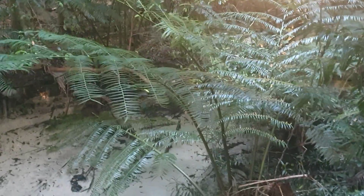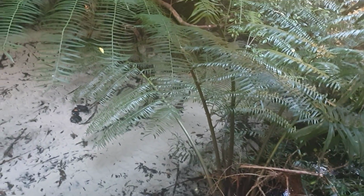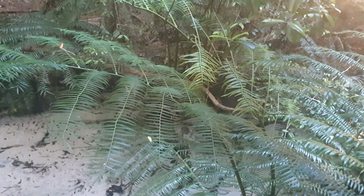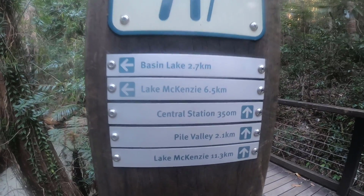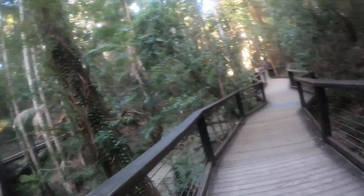This is a king fern here, and these go back 300 million years. There's fossils found of these same ferns. And there's three different types on the island, each in their own creek. So it's quite a rare plant and has its own particular habitats that it likes to live in. Just sitting down there in the water. You can continue around to Lake MacKenzie, but it's late in the day, so we're going back to Central Station.